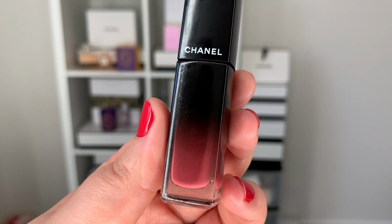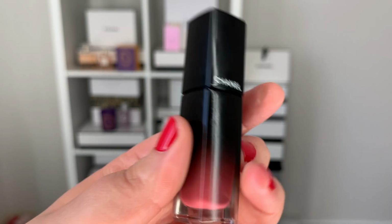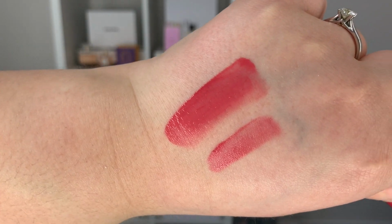Let me know if you have any of the other colors. I believe there are 3 other shades to choose from, but the warm shade is the newest to the collection. And then a new item, this is brand new to Chanel. These are the Rouge Allure Laque, and this is the shade number 64 Exigence.